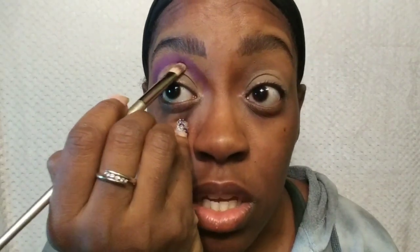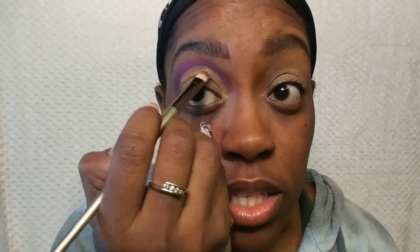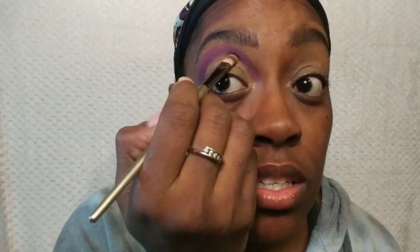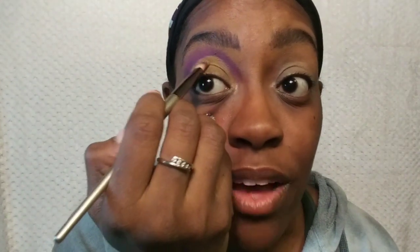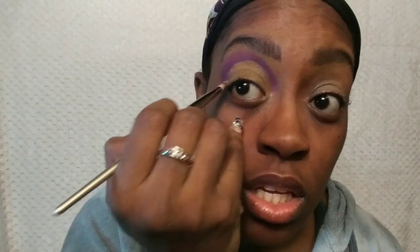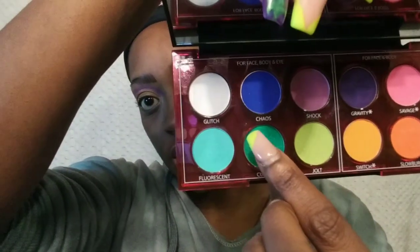So using that brush helps me not waste product, for one, and it cuts the process and the time and the effort way down, because I don't have to worry about smudging or getting that added shadow all over the place. You see how quick and easy that was? Because I don't have shadows all the way down my eye. You know you're covering them up, so why use all of that, right? So now I'm going to start with this blue. I'm going in with this blue here, and it's called Chaos.